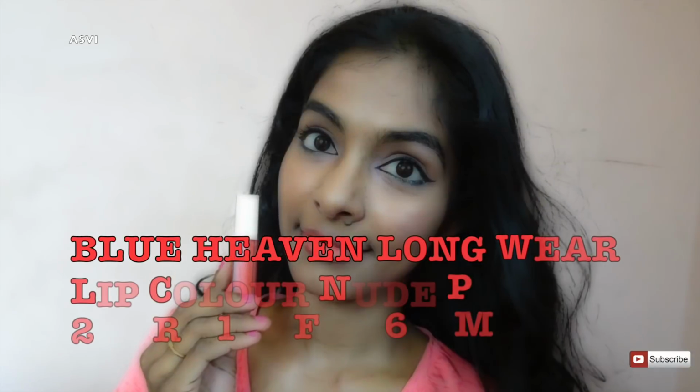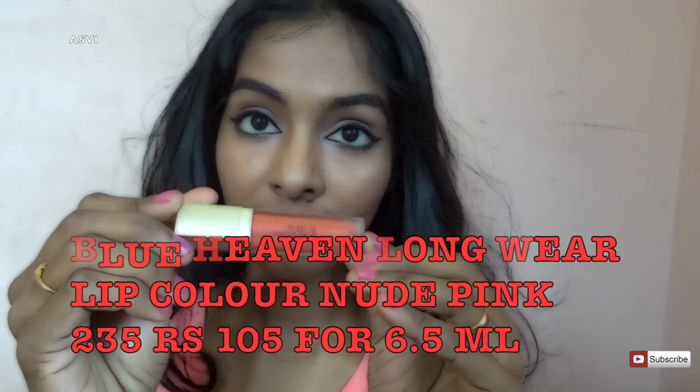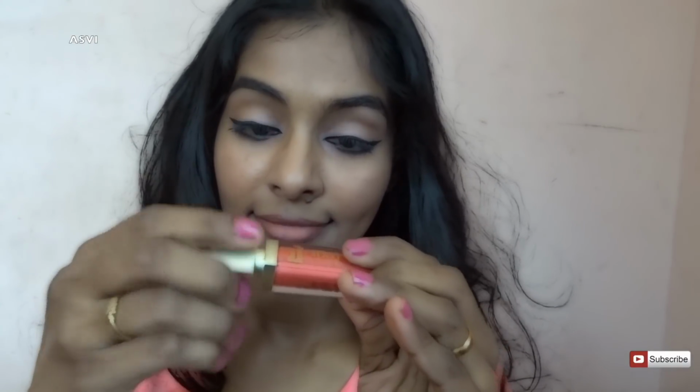So the next lip gloss I'm going to show you all is from the brand called Blue Heaven, in the shade Nude Pink, and it retails for $105, and it's very affordable. The packaging is very good. The doe foot applicator is also very nice, and the shade is actually an orangey shade. It's not a very vibrant orange, it's a very nice nudie orange, and it's a very beautiful shade to wear as it is, and also as a top coat. It's not very sticky either, and I should say it's worth the money.